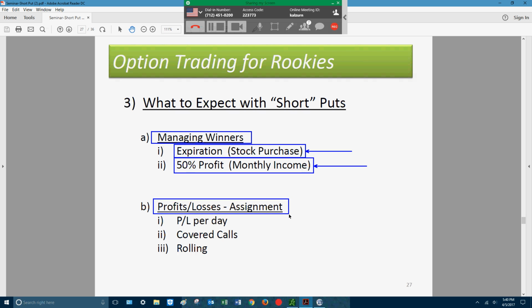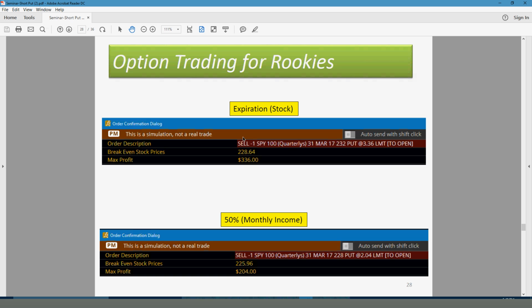Also important to understand profits and losses on assignment, as I said. Remember, you might get put the stock. If you do, there's two things. We'll just do a quick show at the end of what you can do. You can turn into covered calls. You can do something called rolling, which is a whole other presentation in itself. It's more of an art form than a science, but it's something that takes time to learn. And we're obviously interested in what we're making per day would be nice too. And you'll see why in a second.